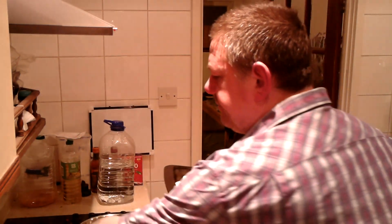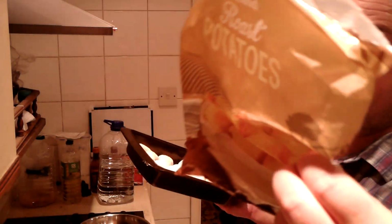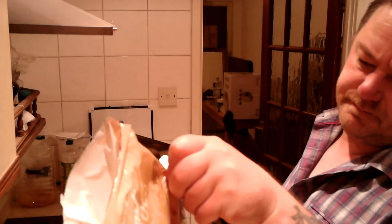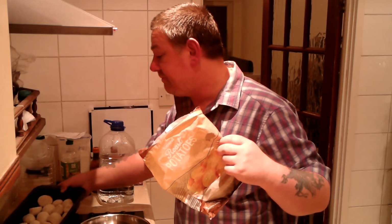These are Iceland's own brand. These are £1 for 907 grams. So they were good value. While I was there a few weeks ago, I picked up like 3 bags of those.